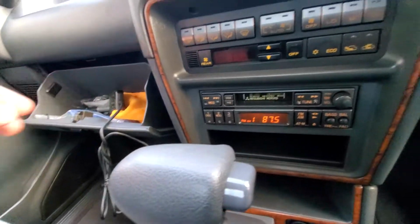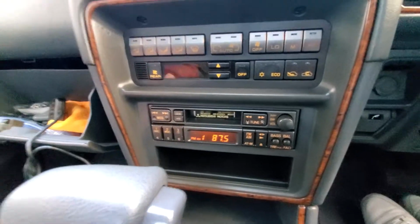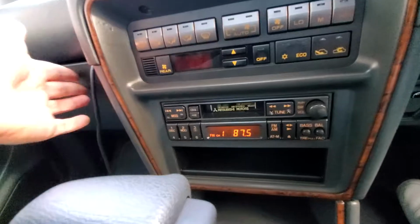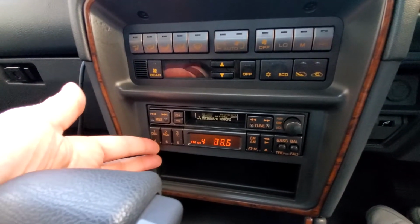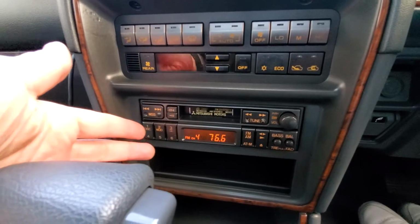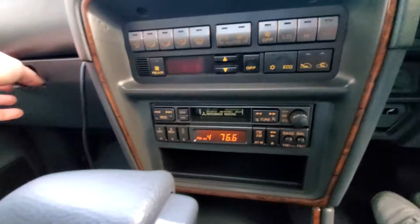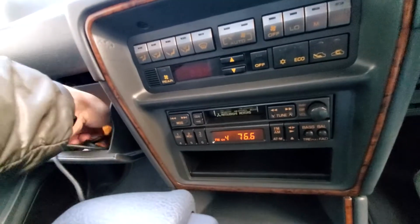And to listen to it, I was going crazy pressing the CD button, trying to read the manual. It's all Japanese. It turns out, and it was just pure coincidence, I happened to hit one of these stations here, which is 76.6, and that's the station that the CD player plays through. You can actually see how that happens. So that was just pure coincidence.